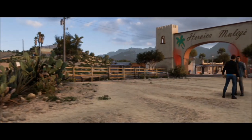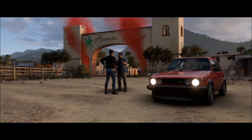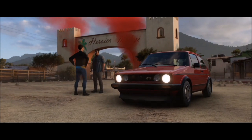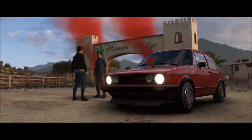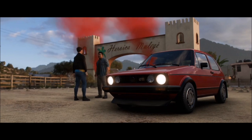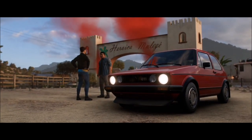I have two cars here, a first-generation Volkswagen and a seventh-generation Volkswagen Golf, made in Mexico for almost half a century. Sadly, they stopped building them in 2021, but we can still race them. What do you say? To make it fair, I will give you a chance to make an informed choice. Let's go for a test drive, and I've got lots to tell you about Volkswagen Mexico.